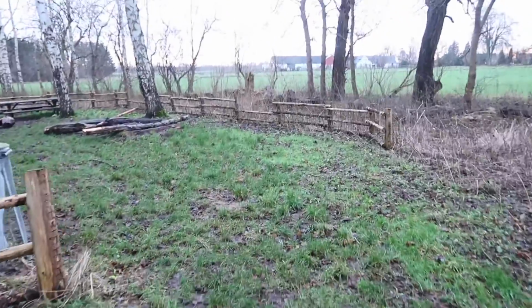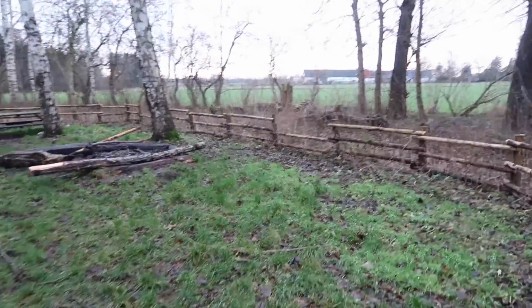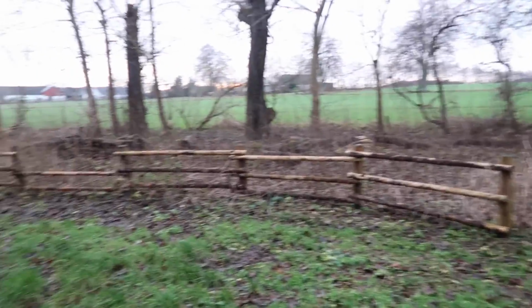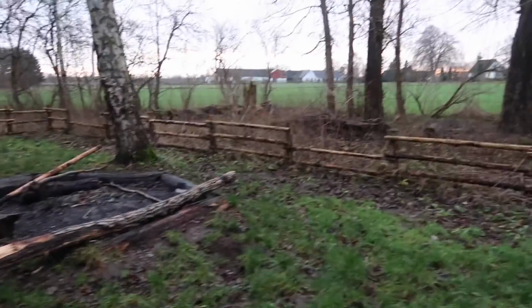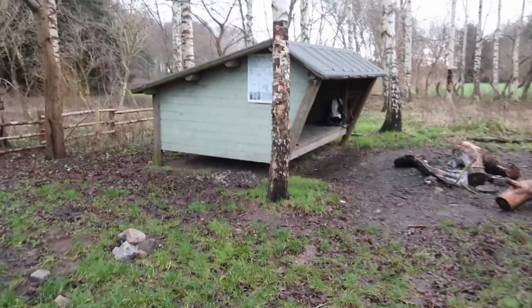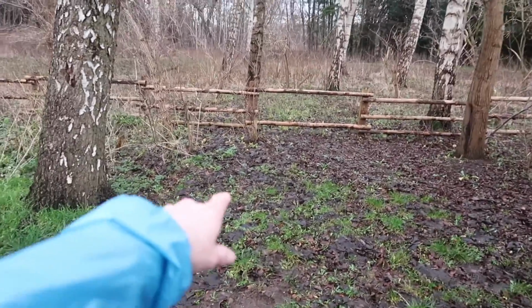So there's not much room to put my duplex up. I could put it over here, but I could risk someone coming later and then they light a fire and then my expensive tent is right next to it. Last time I was here I had my tarp tent notch, and I had it just over here.